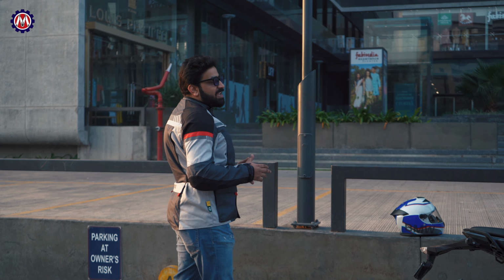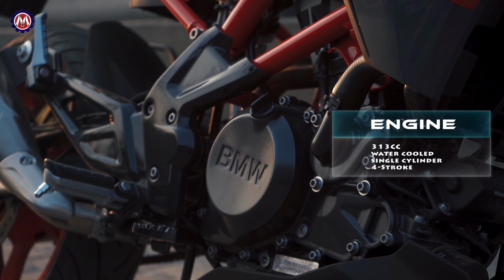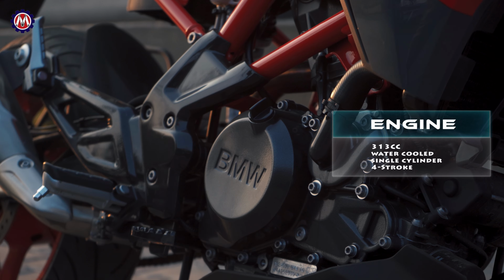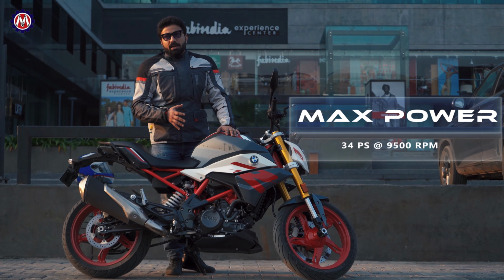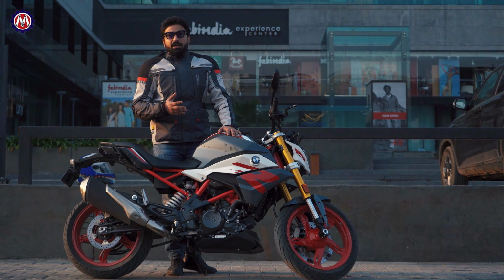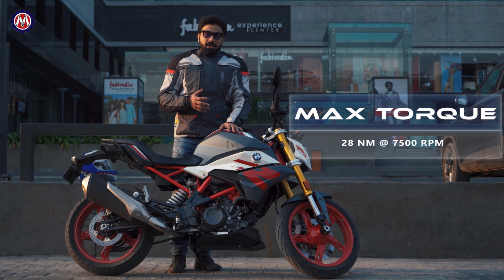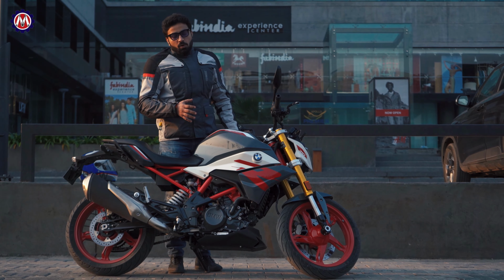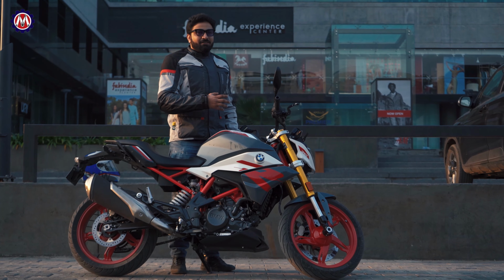The engine and performance of this motorcycle. This engine was co-developed with TVS in India. This is a 313cc water-cooled motor which produces 34 PS of power at 9,500 RPM. It also produces 28 Newton meter of torque at 7,500 RPM. This engine is pretty smooth, creates a growl. I love the exhaust note after 5,000 RPM.